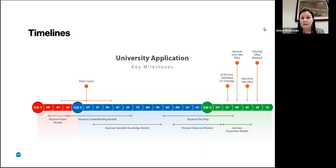In terms of the actual timeline to apply, the deadlines are in year 13, so the final year of school. If you are applying for Oxford or Cambridge for any course, or you're applying for medicine, dentistry, or veterinary science, the deadline is October 15th, so in the middle of the autumn term, whereas for any other university or any other course, the deadline isn't until January. So you have a bit longer if you're not applying to those very competitive courses.